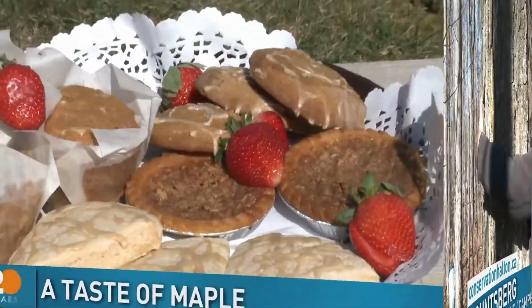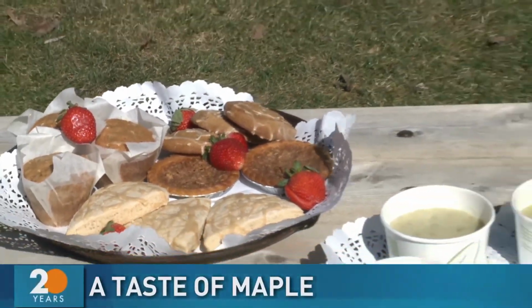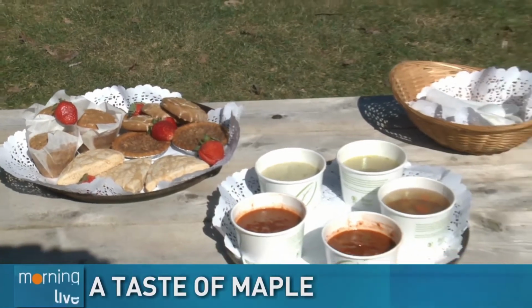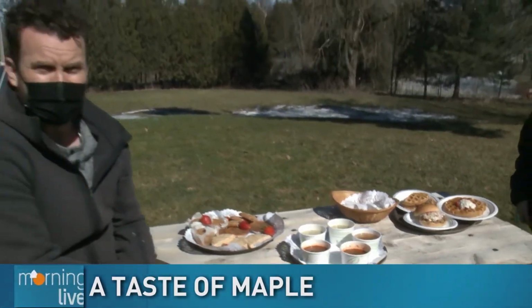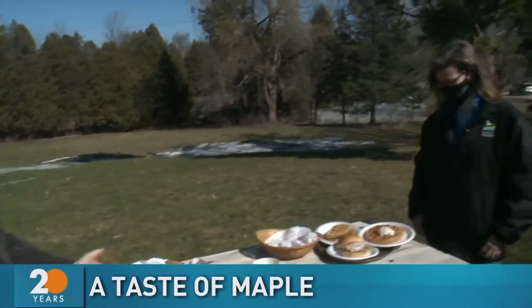We all know maple syrup is yummy, but you can actually transform that sweet nectar into delicious treats, and that's what we're doing here at Mountsberg Conservation Area because it's Sugarbush season. Back with Brenna and a whole lot of food.